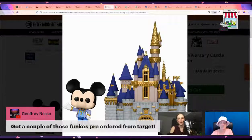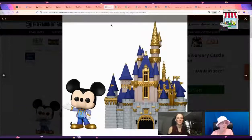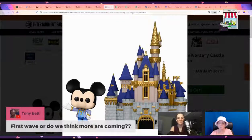Jeffrey says he picked these up over at Funko, so be aware of that as well. And Tony's asking, do we think there'll be more? I would, yeah, they haven't said, but I would say yes. I would think there would be more, based on the Disneyland anniversary, the way the releases go.